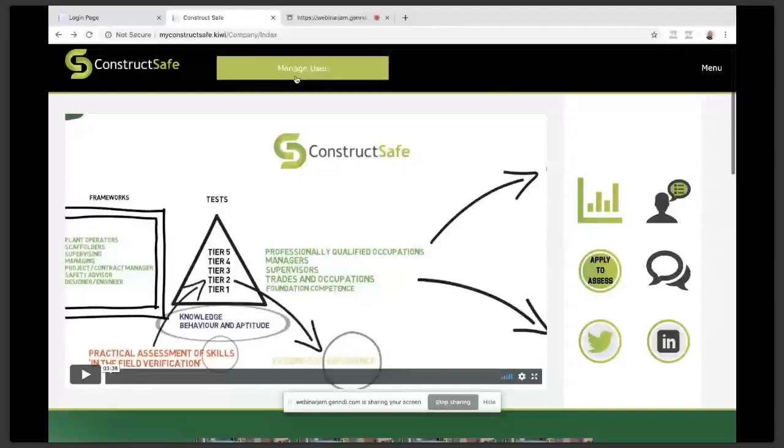So obviously all of the competency records for your operators would be kept by ConstructSafe in the cloud, and there's a cost to us for hosting that data. So there's no excess generated by CHASNZ for that. That's a cost recovery mechanism.